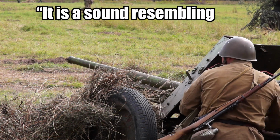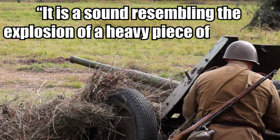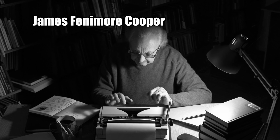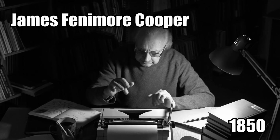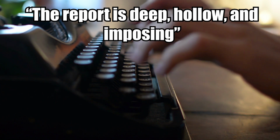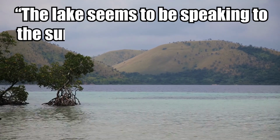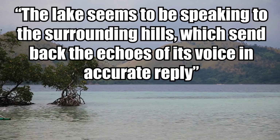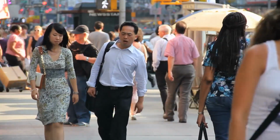"It is a sound resembling the explosion of a heavy piece of artillery that can be accounted for by none of the known laws of nature," writer James Fenimore Cooper wrote in 1850. "The report is deep, hollow, and imposing. The lake seems to be speaking to the surrounding hills, which send back the echoes of its voice in accurate reply." Cooper's statements ring true today.